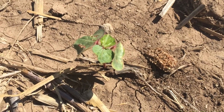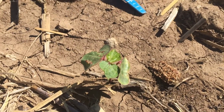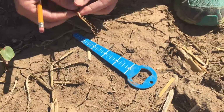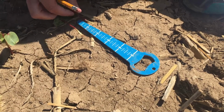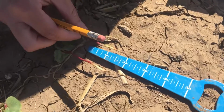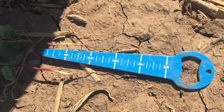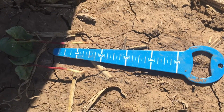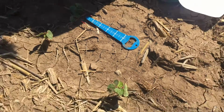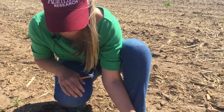Of course, looking at this field, many people might think there is not a lot going on, but we are actually seeing rapid root development, which is very important during this period. Our rooting depth across the field is probably anywhere from 3 to 4 inches. And during this period, root development occurs at a rate of ½ inch or more per day, which is very important during this early stand establishment.